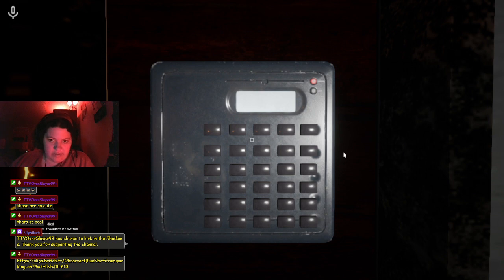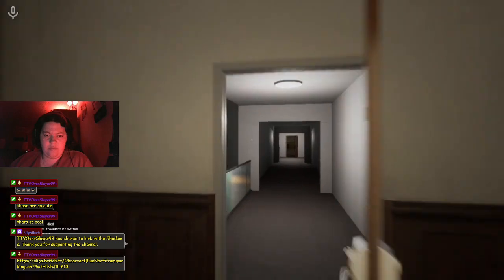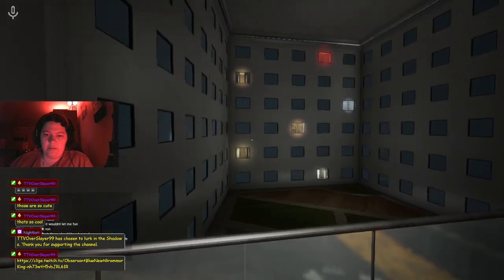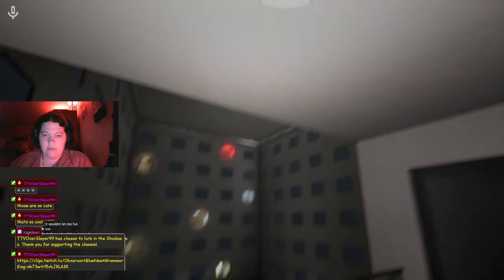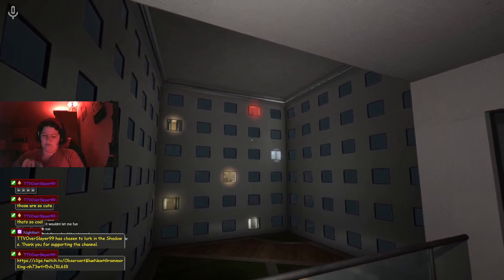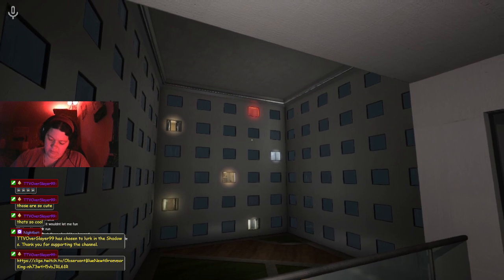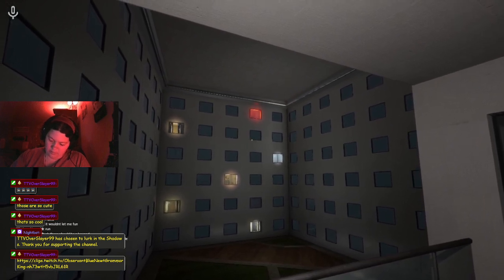Look at the windows on the other side. That's the code. Oh. 1, 2, 3, 4 on the first. First on the second. Last on the third. Middle in the fourth. First on the fifth. And second from last on the sixth. Okay. Second. So, red, white, blue, white, and white.